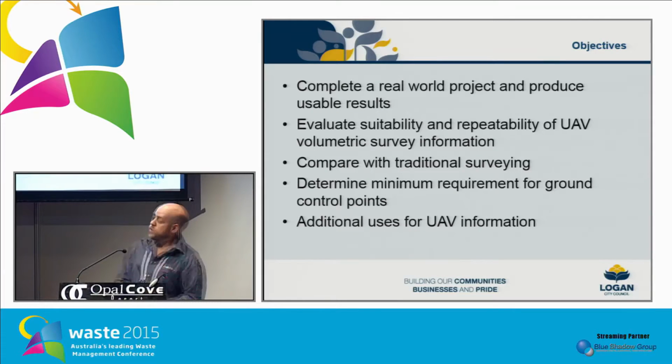In order to test the data properly, we wanted to do a real-world live project. We didn't want test simulations or demo flights or anything. We actually wanted to get our hands on a real project. So we set out for the quarterly volumetric report at the dump, which we do every 3 months, just to give the guys an idea of how their weigh bridges are measuring up to what's actually going in the ground. And if we're going to use this information in the future, we really needed to test the consistency and accuracy of the flights as well, compared to our current standards.